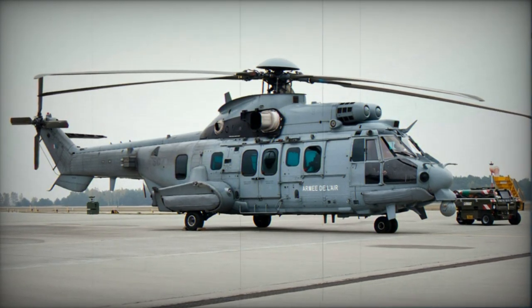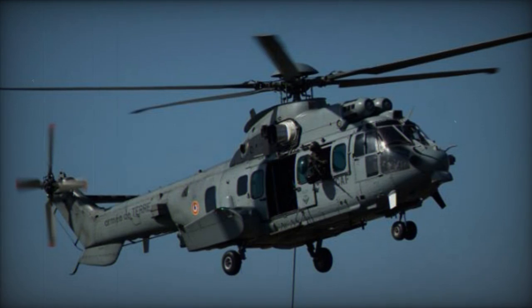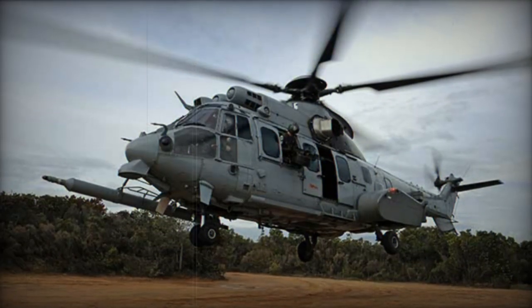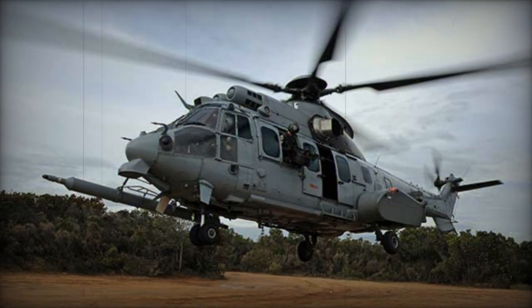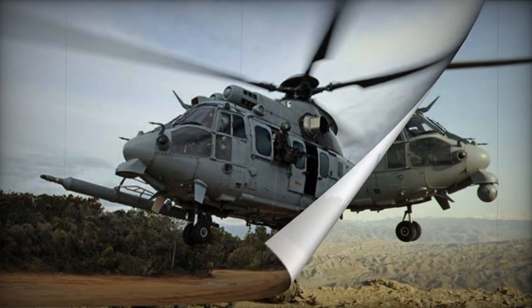Also, the Caracal can be armed with window-mounted 7.62mm machine guns. It can also be fitted with side-mounted pods with 68mm rockets. Each pod holds 19 rockets. There is a search radar and a nose-mounted FLIR unit. These give the helicopter day and night search and rescue capability.